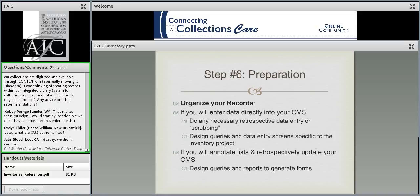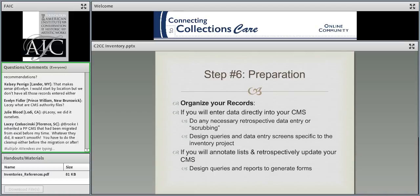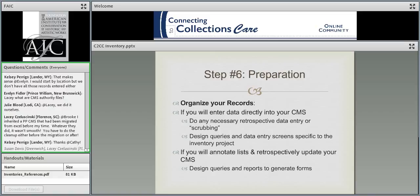We spent the first year of the inventory project at Princeton, what we called Project Year Zero, doing retrospective data entry and doing a great deal of data scrubbing so that we could get meaningful results from queries. We designed queries and data entry screens specific to the project.